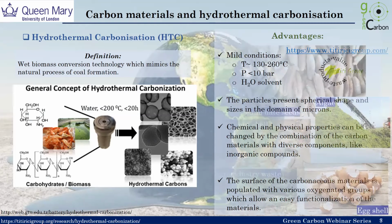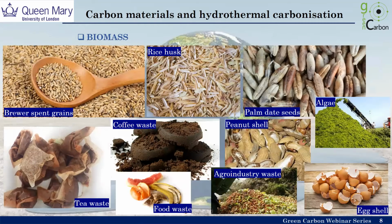When it comes to choosing our biomass, we can have so many sources, so many feedstocks, and I'm not really sure if I can give any advice about this, but I would say choosing the biomass really depends on many parameters. The first one would be the abundance, because we need to know that we have a good supplier for our biomass in order to have reproducible results and to eliminate the error of the precursor.